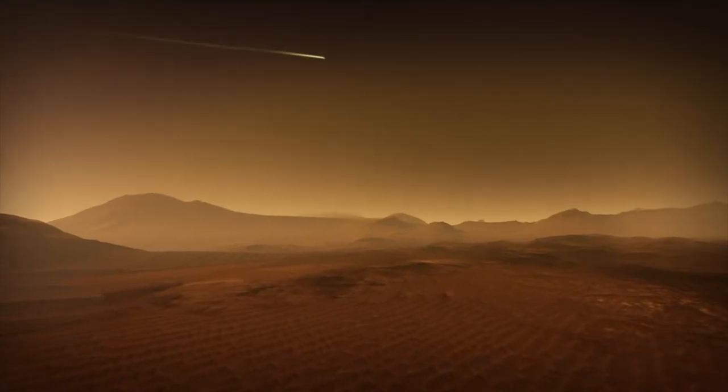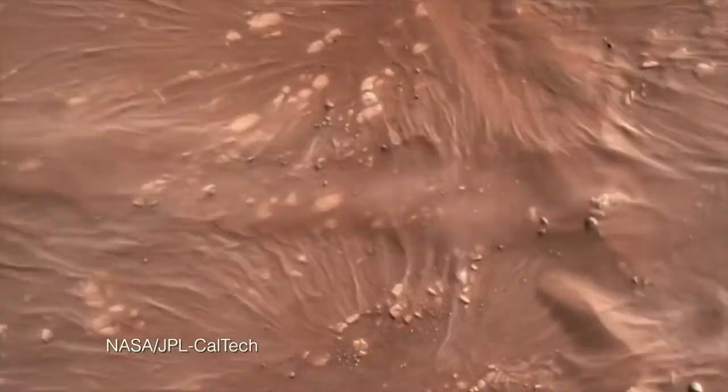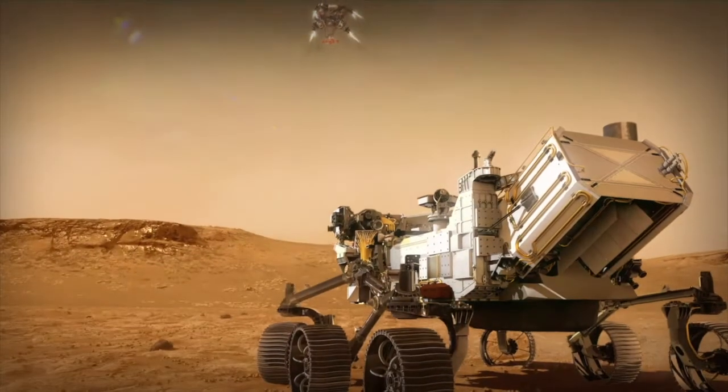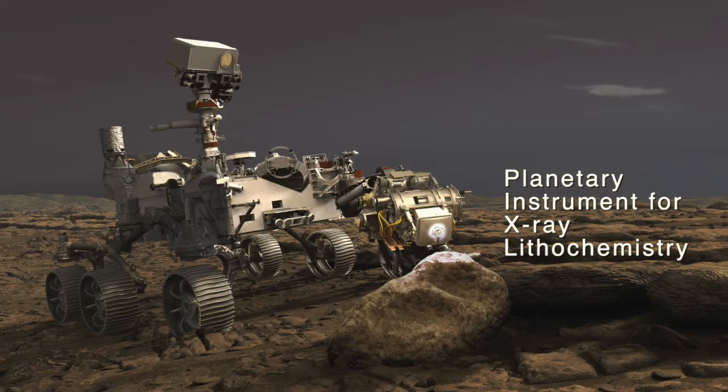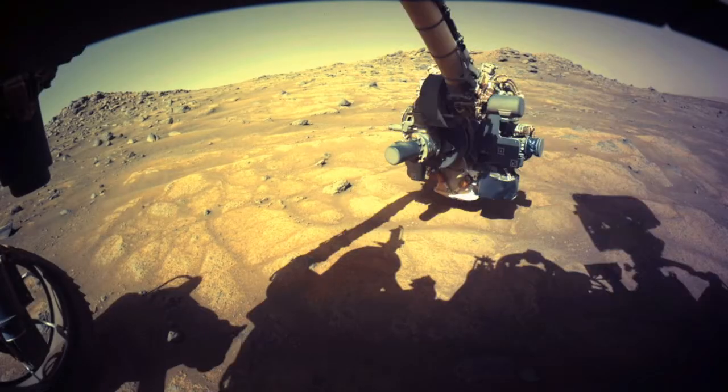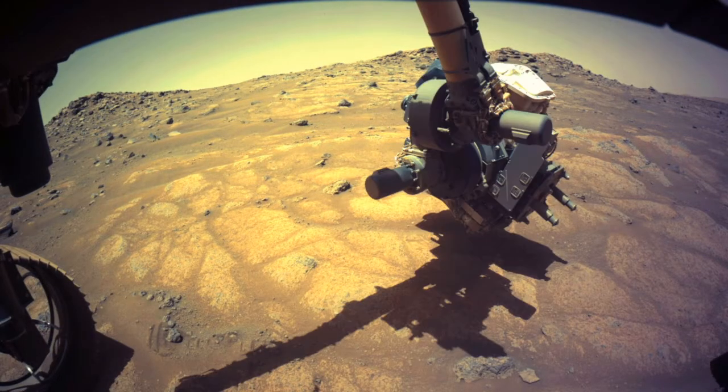February 18th, 2021. About 20 meters off the surface. NASA's Perseverance rover successfully touches down on Mars. On the surface of Mars. Among the payload instruments and sensors aboard, PIXL, planetary instrument for X-ray lithochemistry. PIXL's mission? Study ancient Martian rocks, searching for signs of past microbial life.